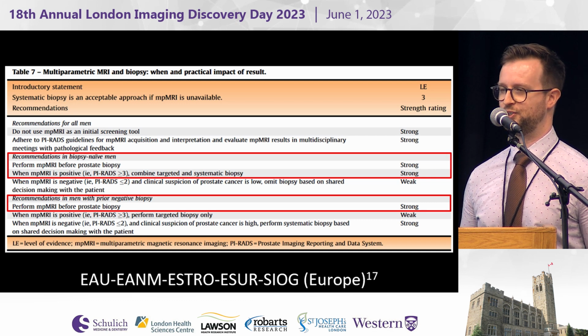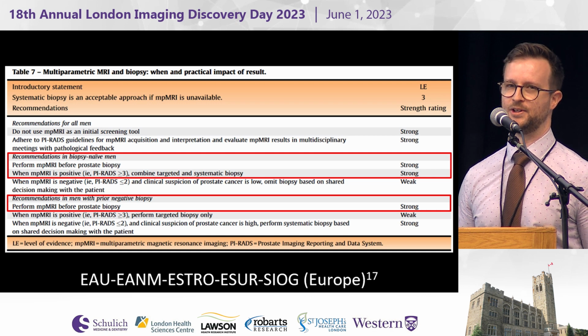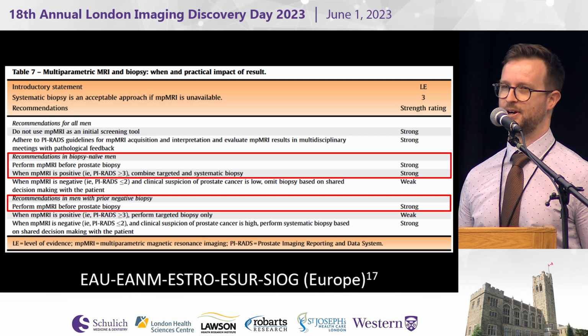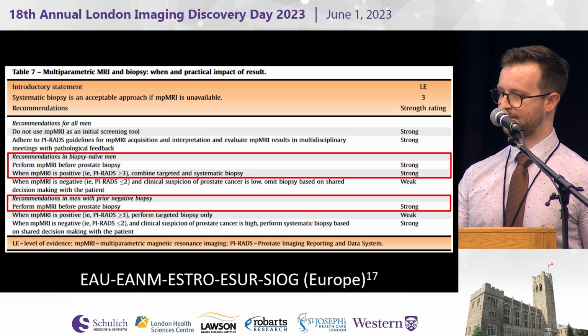That's a strong recommendation. And then when they get their biopsy, you do a fusion and systematic if that MR is positive, which is exactly what we said before. Moreover, in men who've had a systematic biopsy already, which was negative, they also have a strong recommendation they should get an MR and use that to their advantage if they're going to be re-biopsied.